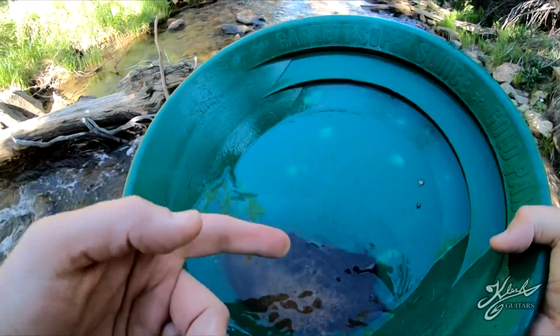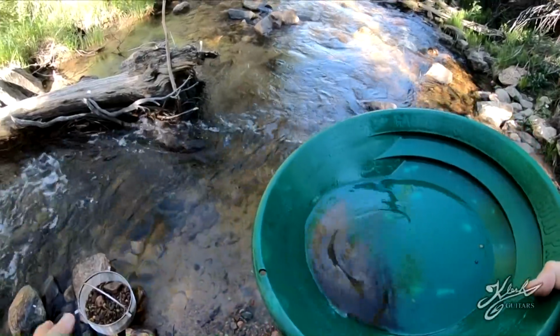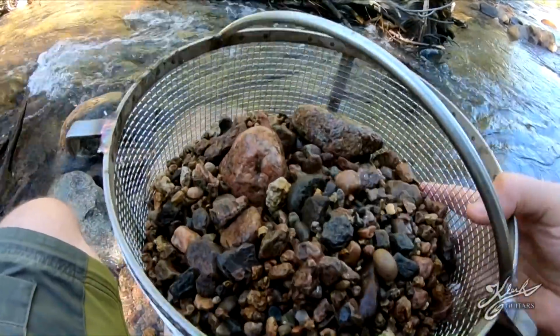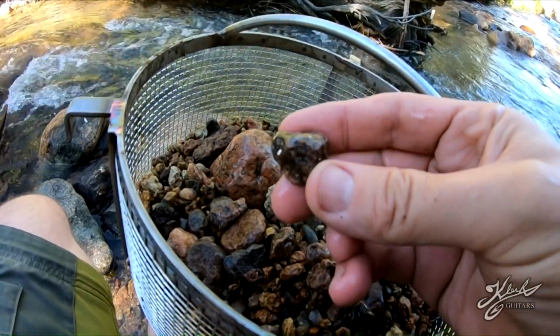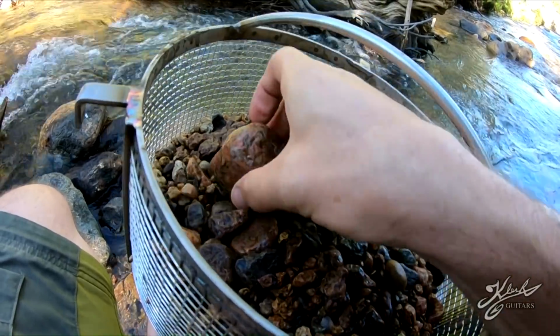So that is a lot of black sand. I'm not gonna save it right now. I'm just doing sample pans, and everything that's over 1/4 inch, I do want to take a look at. Some of this stuff is interesting. It's got a lot of flakes of mica in there.